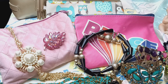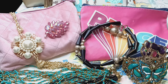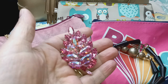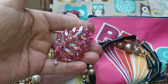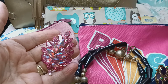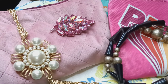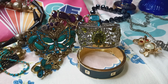And then of course, all the other pretty jewelry, some of this will be in that purse. And then look at this, isn't this pretty? I bought this off of a reseller online. I just absolutely loved it. And I do believe I'm going to be putting that in the Cole Haan purse. So it's going to be a lot of really nice items in the purse. So you might not want to miss this one.